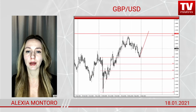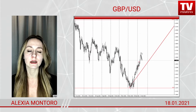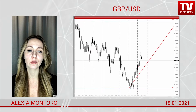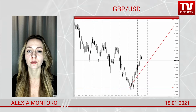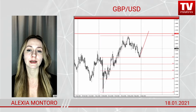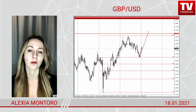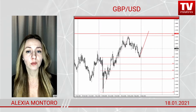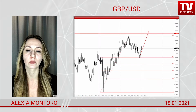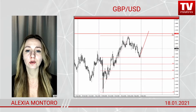The pound-dollar pair has been moving in a similar fashion. The sterling is making a retracement, though it might continue its bullish move. I don't see any clear signals at the moment, however, I still believe in my big plan on the pound sterling. Following the impulse of 2020, the sterling could surge as high as 1.43. I have told you a few times about it.